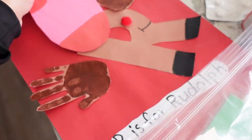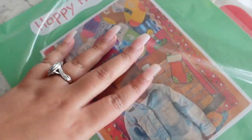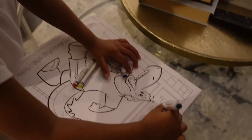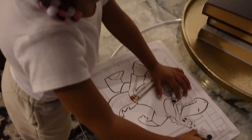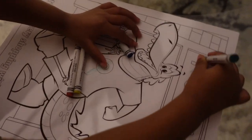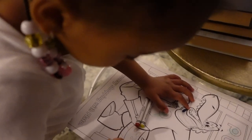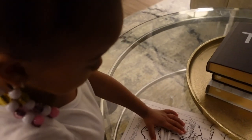My baby stuff she made. Yay. It's so cute. Yummy. Wow. Lena, you made this? Y'all, every time Celine goes to Publix, they always give her coloring with crayons. That's so nice. You went to the grocery store with Daddy? Yes. You did? Yeah.